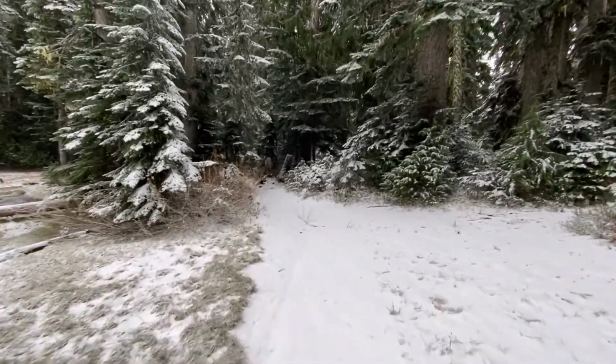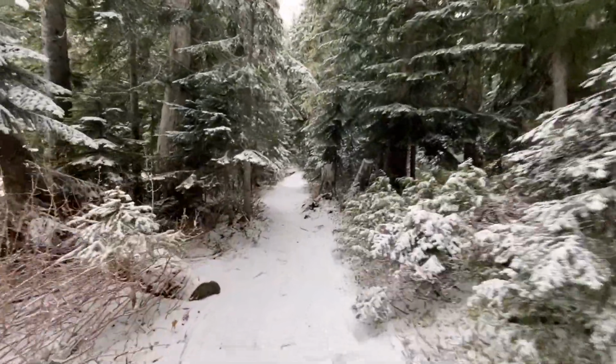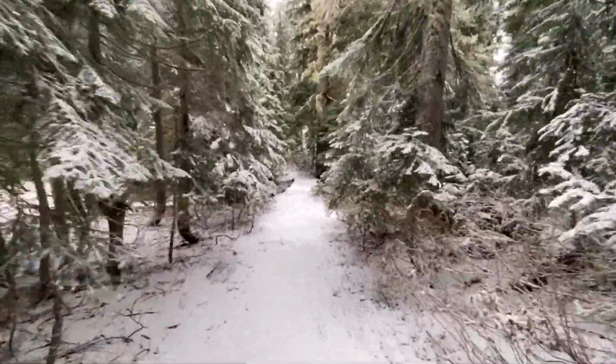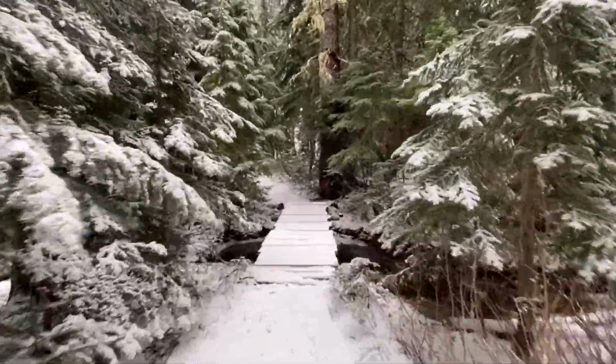That meadow's like one of my favorite spots up here. It kind of epitomizes Tumac Basin, where you have a lot of open meadows pockmarked with tons of small lakes and ponds. It's just a beautiful, beautiful part of the Cascades.